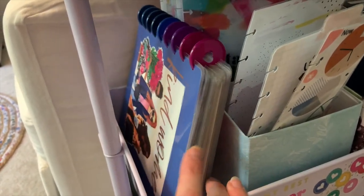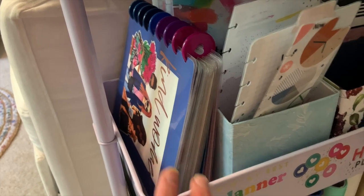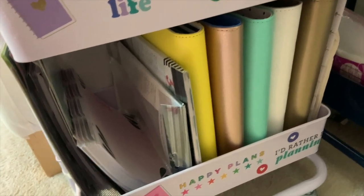I like to switch out my planner covers pretty frequently. So it's fun to keep the old ones and just be able to change it up. It feels like getting a brand new planner. And then on the bottom here, you see my planner covers that I can change up.